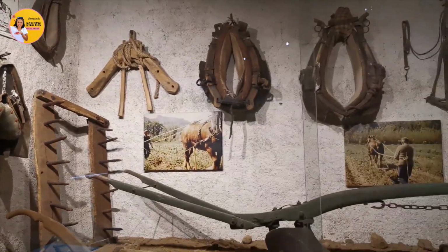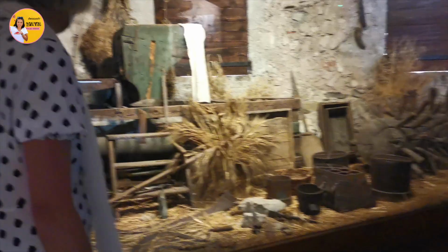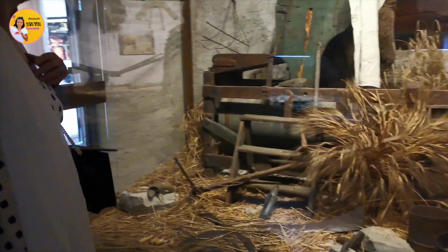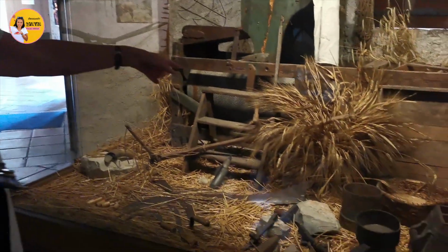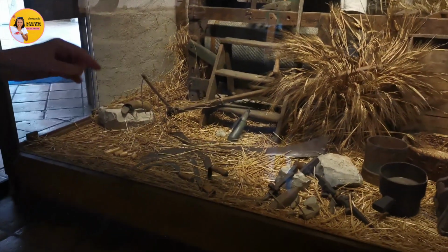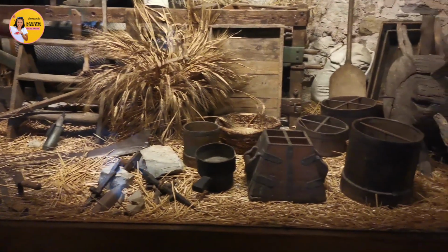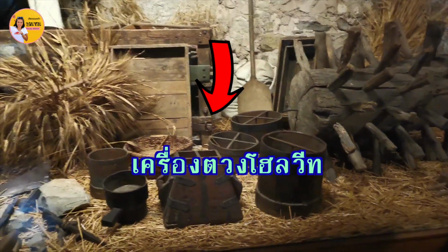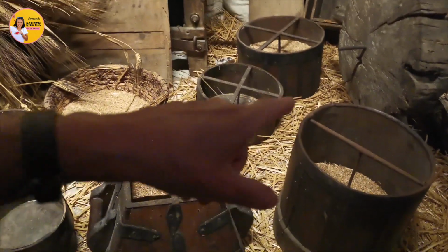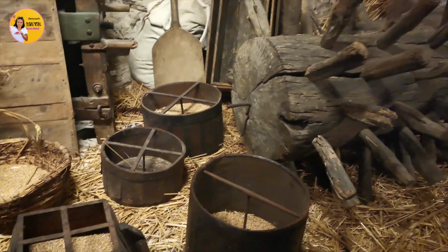They opened up the earth, you see, in between the vineyards. What about this? This is a machine. They harvest the wheat like that, and then they put it in a machine to separate the straw from the wheat. And these are measurements, to measure how much wheat we've made.